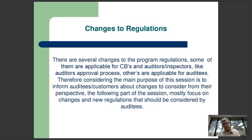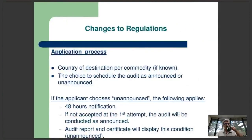There are several changes to the program regulations. Some of them are applicable for certification bodies and auditor inspectors. For example, the auditor approval process now is more complicated. There are more requirements. And others are applicable for auditees, the users of the standard. But considering the main purpose of this session is to inform auditees, customers, about the changes to consider from their perspective, the following part of the session mostly focuses on changes and new regulations that should be considered by you, the auditees.